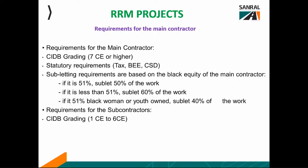Since the requirements in terms of CIDP for the main contractor starts at 7 CE, subcontracting opportunities then will start from 1 CE up until, say, 4 or 5 or 6, if there's a need to get a 6 CE company as a subcontractor. But in most cases, we stop at either 4 or a 5. Okay, next slide.